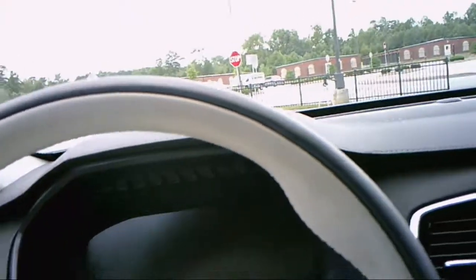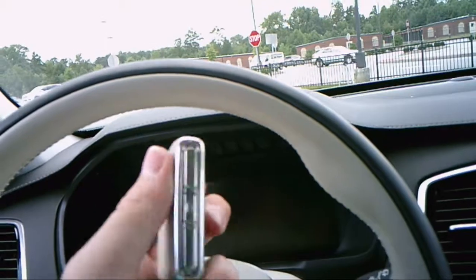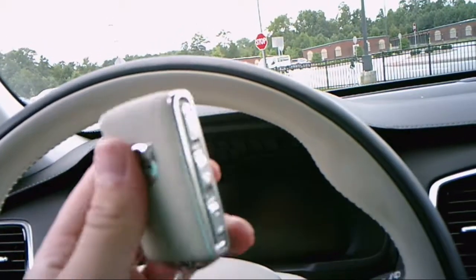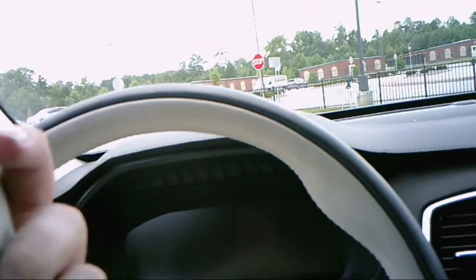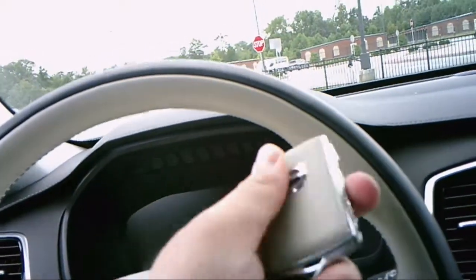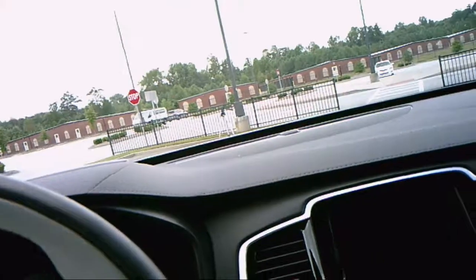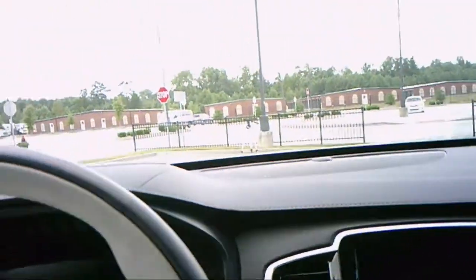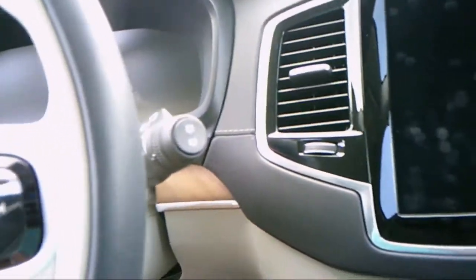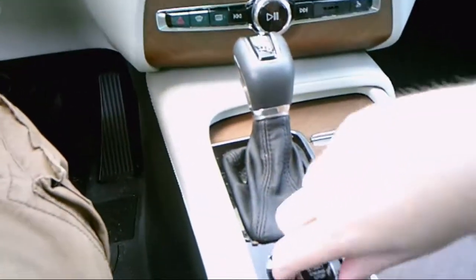Man, she's pretty. Alright guys, time to start this baby. Check this key fob. I love Volvo key fobs. They're absolutely beautiful. Most car brands, they're nice, but this one's wrapped in leather. Look at that. That's what you get when you have a Volvo. Alright, time to start this baby. Let's start this car, putting your foot on the brake, and you would think, oh, it's right here, right? No, it's not. Right here. Start it. You twist it.